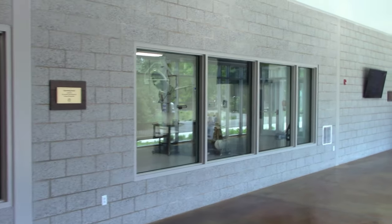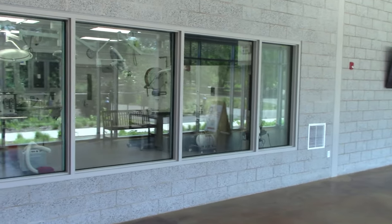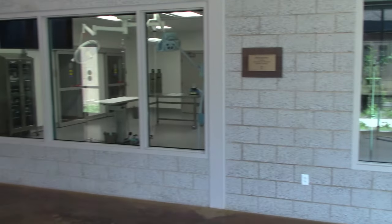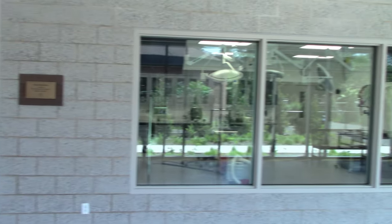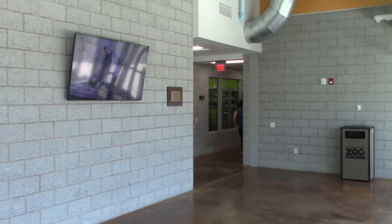I'm sure the animals come here for their checkups. Obviously the larger animals like the pachyderms, they couldn't be brought here. So for the larger animals, they would do procedures and exams near their habitat. There's also restroom locations right inside.